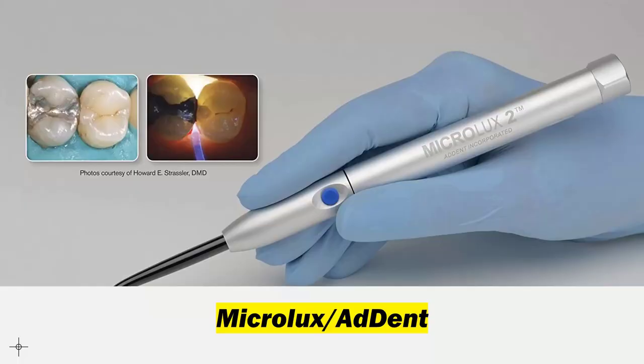So this is the Microlux from Adent. And the Microlux is a trans-illumination light. I can shine that light in between the teeth. In this situation, when I did, it confirmed that there was something on that bicuspid.